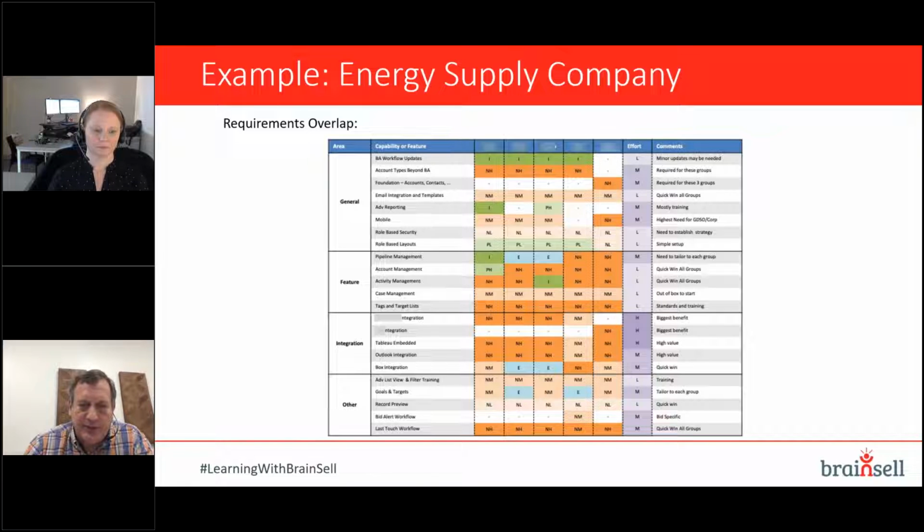And what you can also see is the really big area of both need and big return, that's what this effort on the right means, was in this whole idea of integration, and specifically into their 2 ERPs and the work that they were already doing with Tableau. So we really narrowed in on the fact that using the BI tool along with CRM was where the big return for this organization was going to come from.